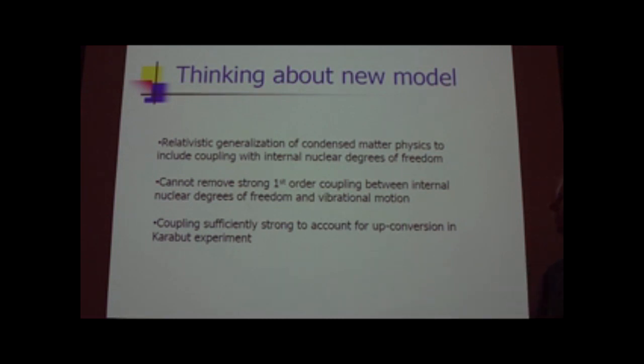Let's not remove the first order coupling between the vibrational degrees of freedom and the internal nuclear degrees of freedom, because the rotation that's needed to do that, if you have loss present, has a potential of not working. So we've actually got to do our physics the old-fashioned way. We've got to include the physics that's there in the model. And the coupling is sufficiently strong to account for the Carboot experiment.